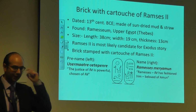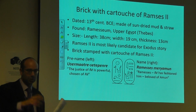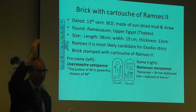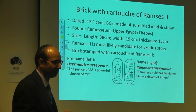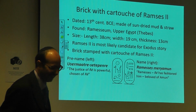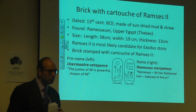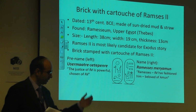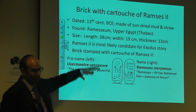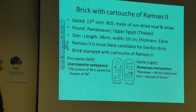And every brick is stamped with it. And he did a lot of building. All over Egypt, there are statues of him and objects that he built north and south. And by the way, there are even buildings he didn't build, but he scraped off their cartouche and rebranded it with his own. We know people that do that. So he was a huge builder. He's in the right period, in the right place, because he brings his kingdom to the north, the Delta region where we were in Goshen. And it's most likely Ramses II as the person.